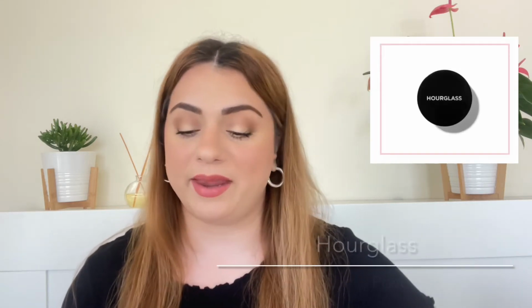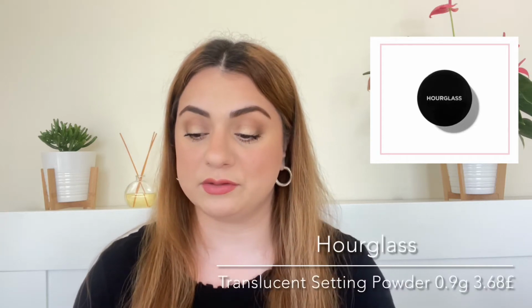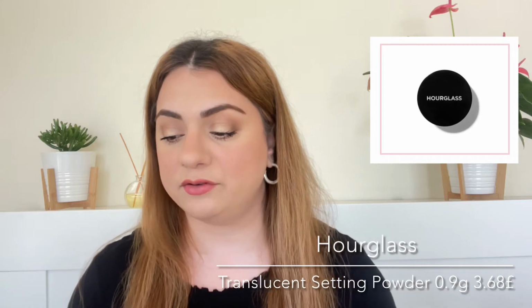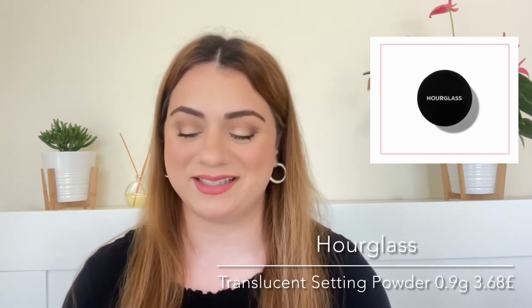Next we've got a makeup item by Hourglass. It's the Translucent Setting Powder. We're getting 0.9 grams and it's worth £3.68.